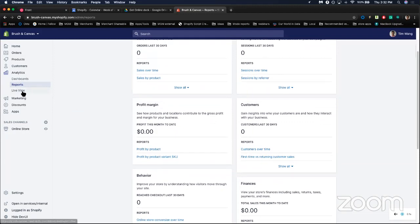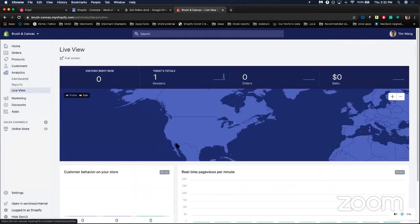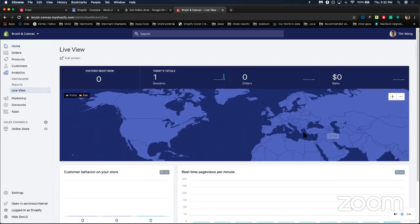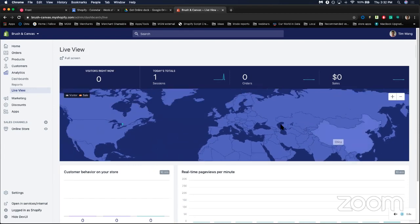Cool. This is a really fun feature. It's called Live View. It just tells you on a live map where people are and where they're accessing your store from.